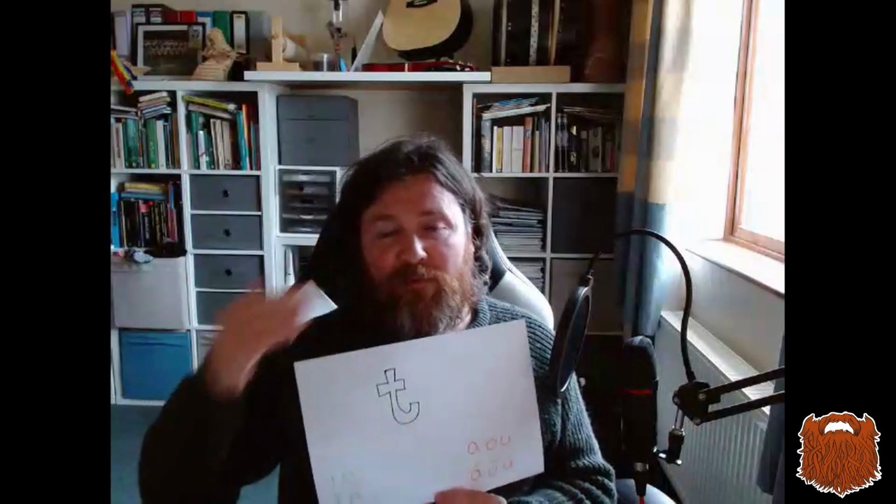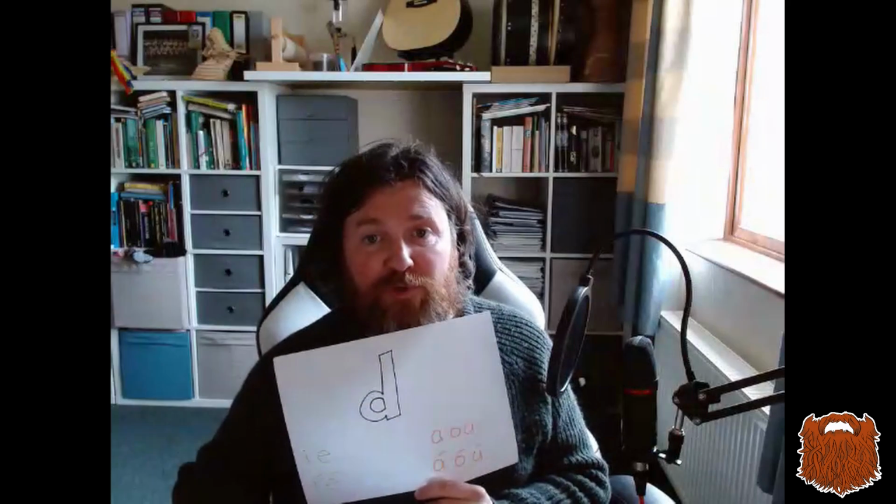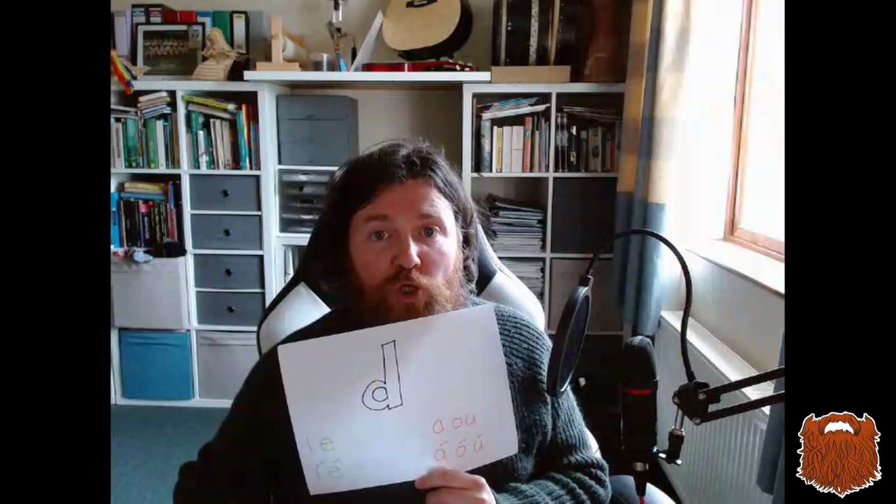The next one, T. So the slender, start with the slender again, back of your mouth, t. And the broad, lips protrude, t. Hopefully it'll be clearer with the spellings. The last one, D. Slender, back of your mouth, d. And the broad, lips protrude, d. Okay, so I'll quickly go through the spellings.